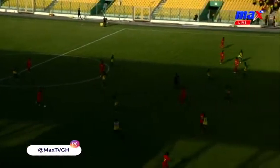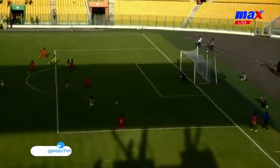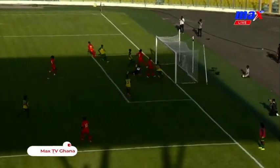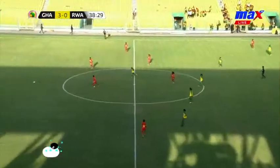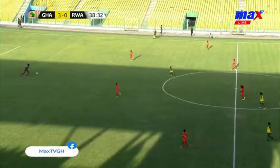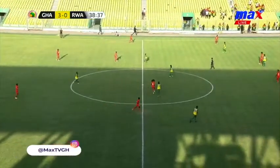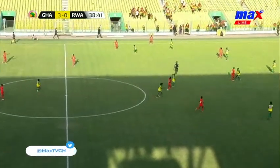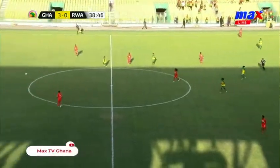But always take a look at their build-up. Their build-up is always exceptional. And Stella Nyamekye was at the heart of this build-up. Initially to Evelyn, to Priscilla Adubia, whose first attempt was saved by the goalkeeper before it was just tapped in by Doris Boaduwaa. Ghana leading by 4-0 in the very first half, 38 minutes gone, and it seems they are enjoying themselves.